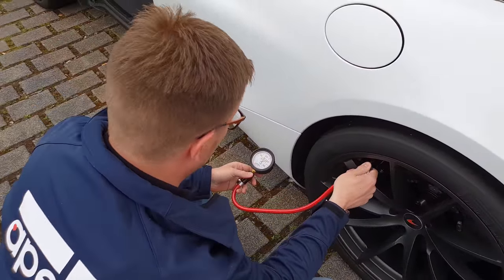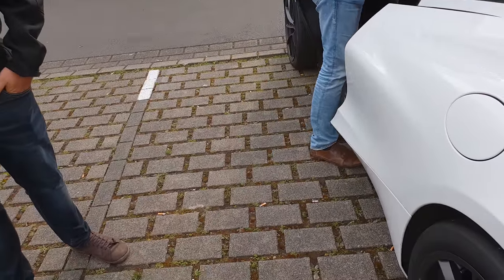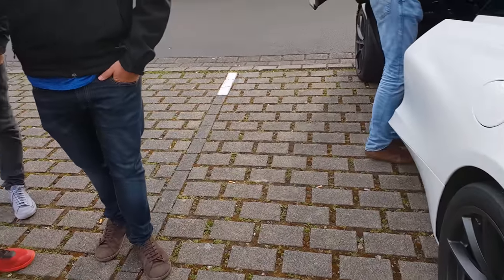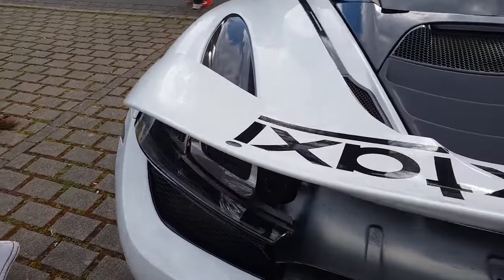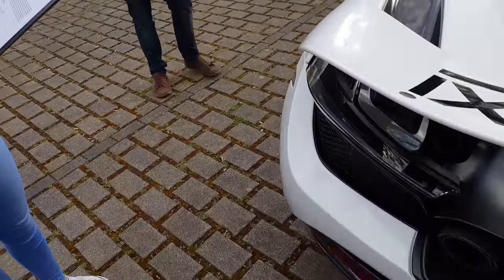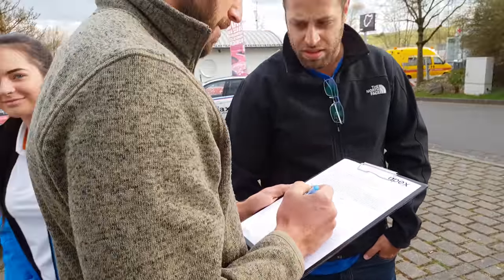Letting some pressure out. Yeah, it's a little high. So who wanted to have a... You said someone wanted to have a seat or something? Yeah. Make a picture. But you just need to sign it because, like, just in case you scratch the seat. If you scratch the seat by getting in the car or something, you know.